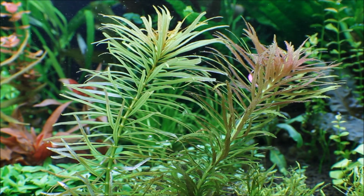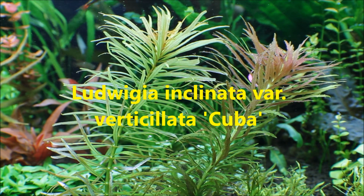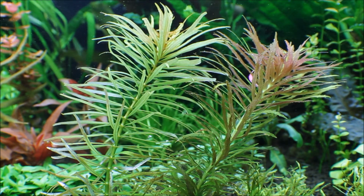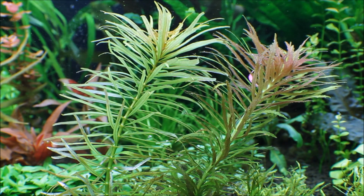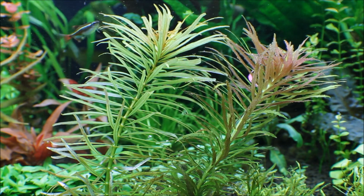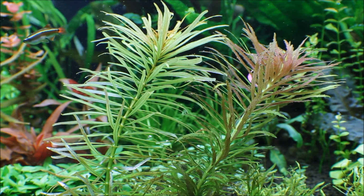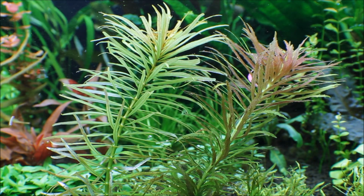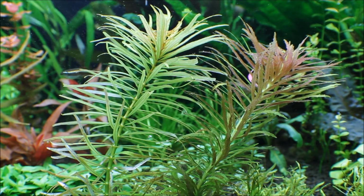The one to the left is Ludwigia Cuba, and now the colors are not that bright because I stopped dosing fertilizers in my tank and I lowered my light because I got algae, and that algae was not because of CO2 or anything. Everything was going exactly how it used to. It's because I dug out a bunch of substrate whenever I rescape my tank. So trying to battle the algae with water changes.